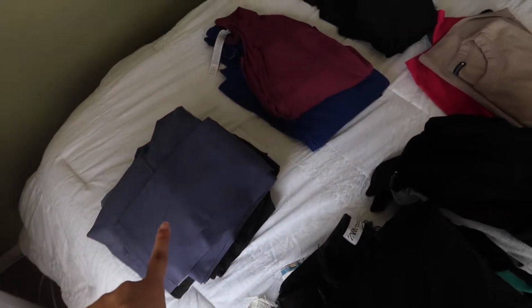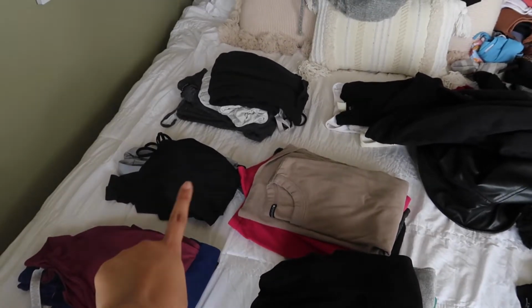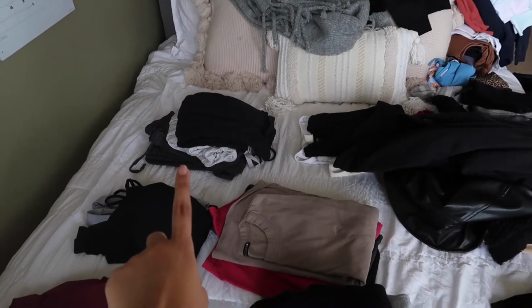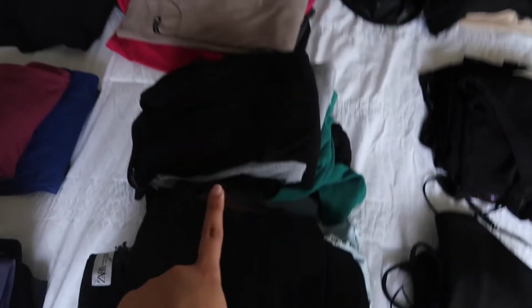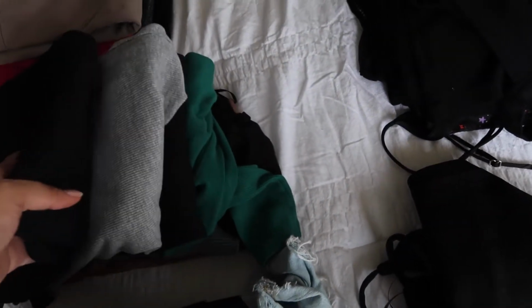I have 7 of these. I have workout tops, sports bras, PJ bottoms, like sweatpants basically, PJ tops. These are my long sleeves, and it is cold weather over there, so I'm packing a lot of long sleeves. So I have about 6 or 7 of these.